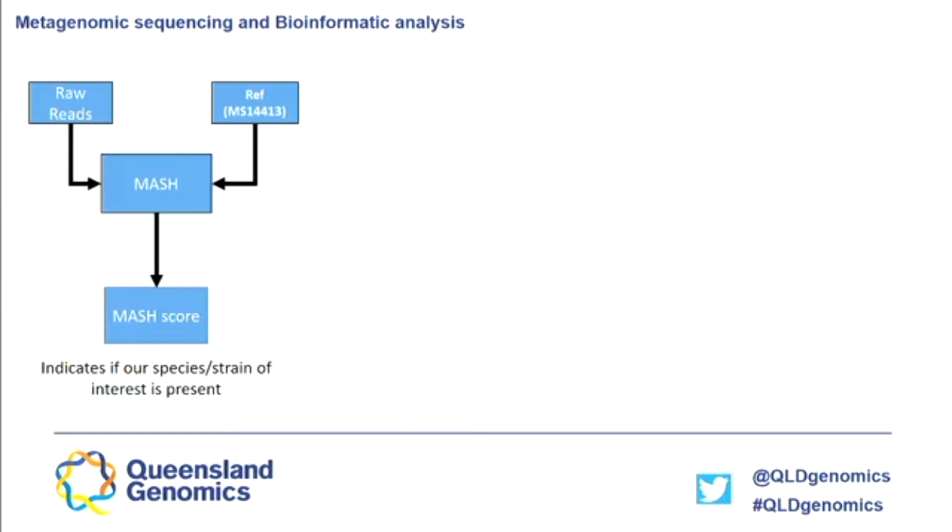That gave us essentially a MASH score, and that gave us some level of an indication of whether our genome of interest was present within this larger metagenome sample. So we screened lots of different metagenomes from different sites, and we got a few promising hits. I don't have any fancy graphics to show you in this. It's just numbers, so I'm not going to put them up.